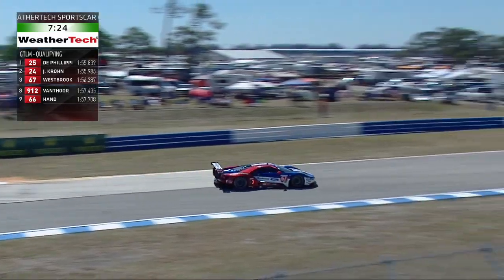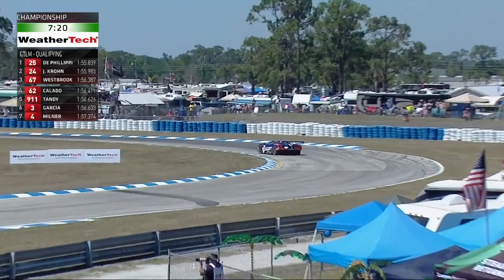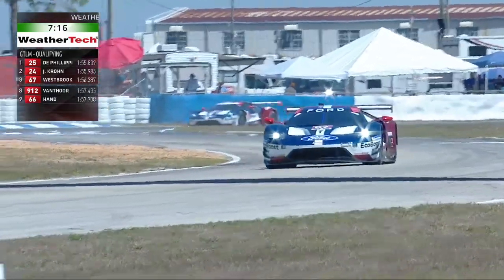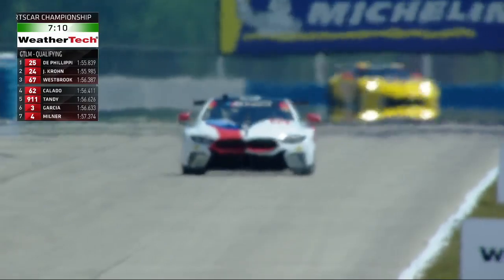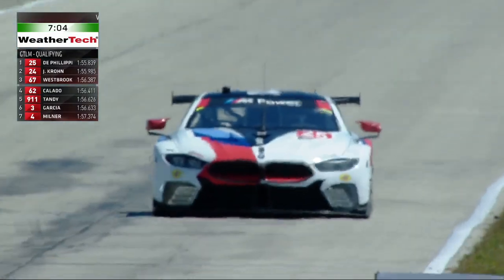Conor Di Filippi, 155.839 on his first flying lap. He's not as quick this time around, lost about a second in the first sector. Jesse Corona in second place, about a tenth of a second behind him. Richard Westbrook third. James Calado fourth at the moment in the Competizione Ferrari, but Calado has just gone purple, fastest of all in sector one.